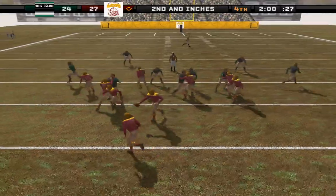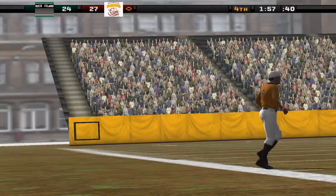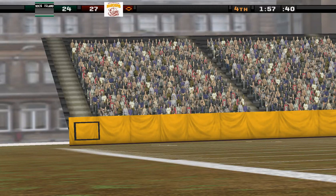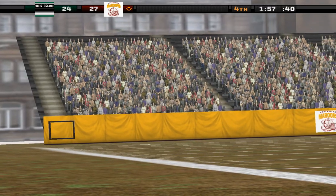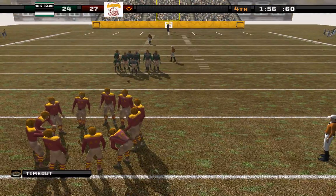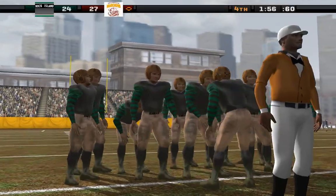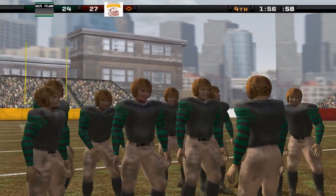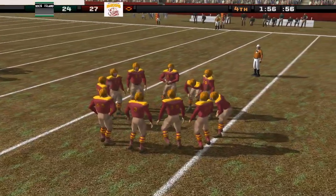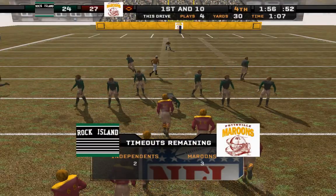Only one man back. Hands it off. Number 11 comes up to make the play. At the 43, the home team are handling the defense right now. They haven't even had a third down in this drive. Ball on the 43-yard line.